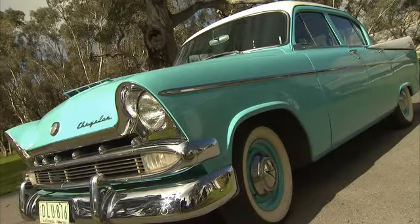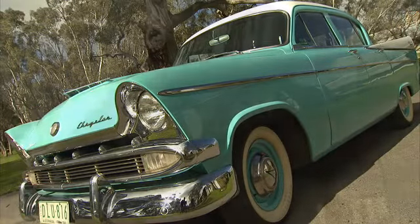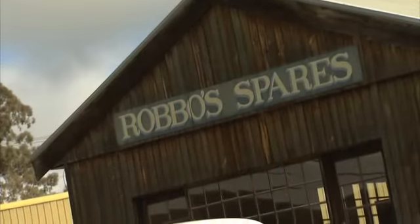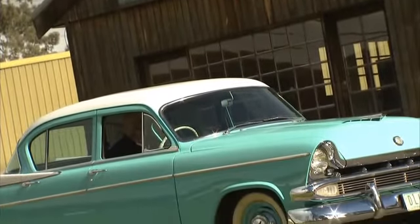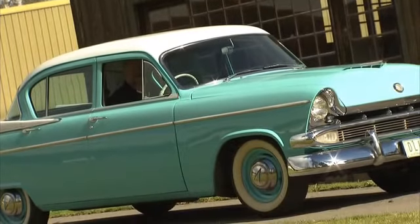This is a 1959 Chrysler Royal four-door sedan. It's in A1 mechanical condition, and due to the simplicity of its six-cylinder Cube Dodge motor, anyone with a few basic skills can keep it that way.